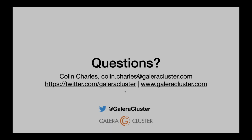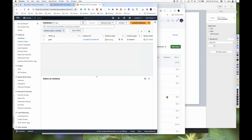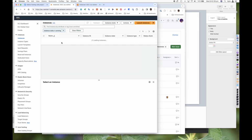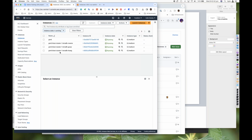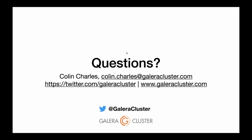And of course, not to be remiss, I also want to show you that this was initially just one node. Now, of course, you should see 4 because 3 Galera cluster nodes were installed as well. So as you can see, Galera Manager has these. But yes, definitely open to any questions you may have in the next 3 minutes.